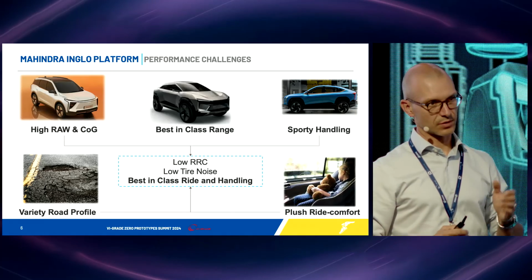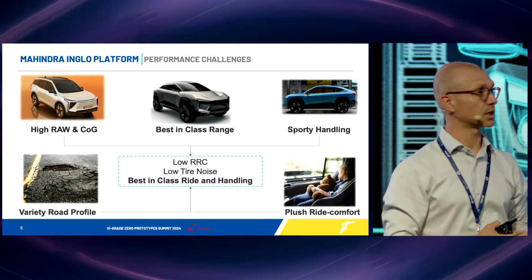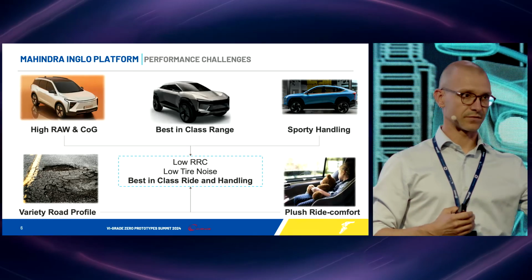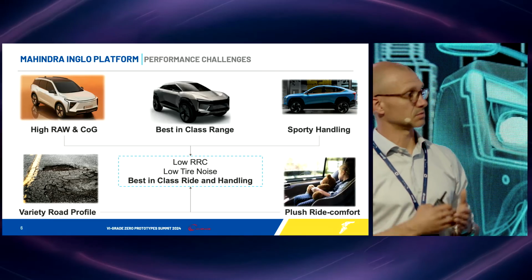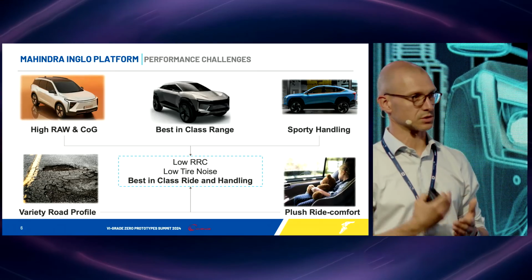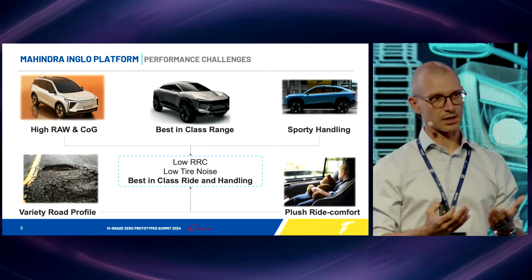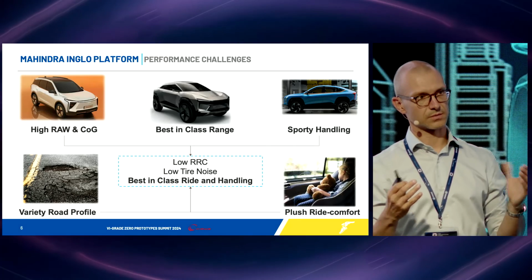So some vehicles will have a relatively high COG because we have high ground clearance for some of the cars, and also high rear axle weight because we have up to 7 seats. At the same time, on the other side of the spectrum, we will have some vehicles which have quite a strong requirement in terms of sportive handling because of the body shape and expectations for the customer for this kind of vehicles. And all the cars will need to have quite high range, which brings to the high load of these vehicles.